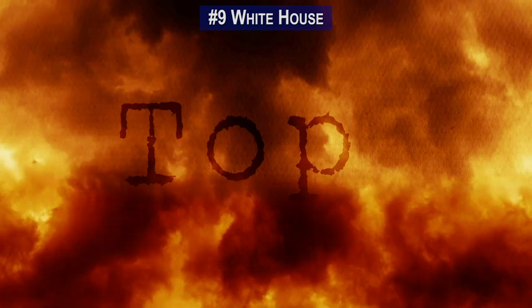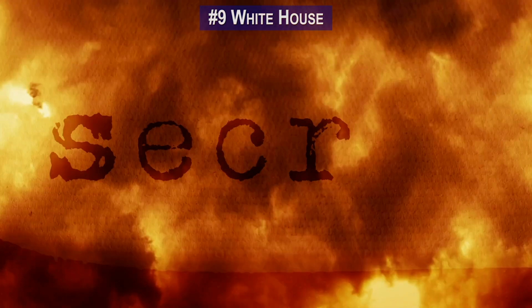Number 9. When it comes to landmarks that project power, it's hard to beat the White House. Here are rapid-fire secrets about the president's home. After the Japanese bombed Pearl Harbor in 1941, the then president FDR ordered that a bomb shelter be built under the east wing of the residence.